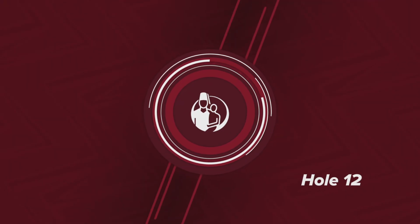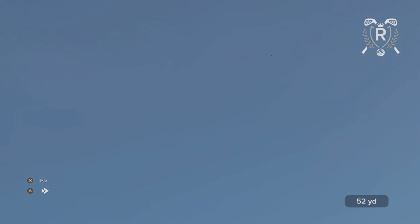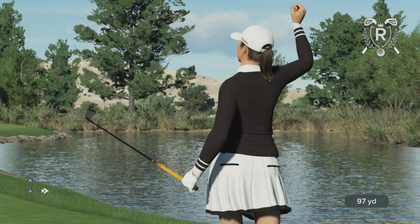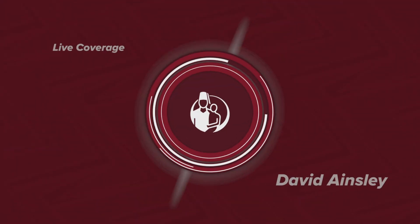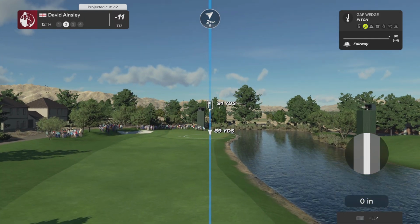Now switching our focus to Lydia Ko. She's two strokes behind her rival this week. Oh, that is brilliant. A bonus birdie. Oh, beautiful touch there from just off the green. Nicely done. Second shot here on the 12th.